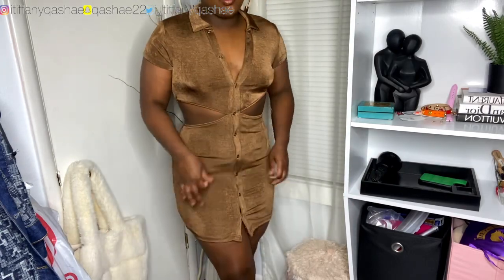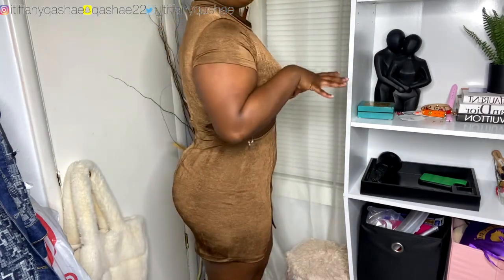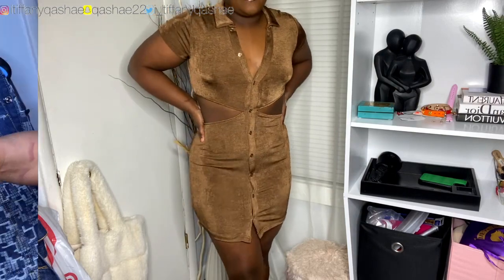Yeah. So yeah, y'all, which I think, what it's giving, like I said, I wish I would have got a medium just because of the top part or whatever, but overall she's really cute. Simple but very cute. Okay, y'all, so the next item is this orange dress.